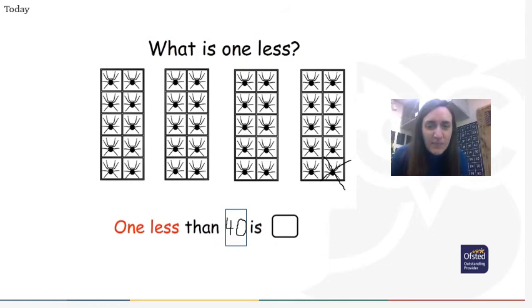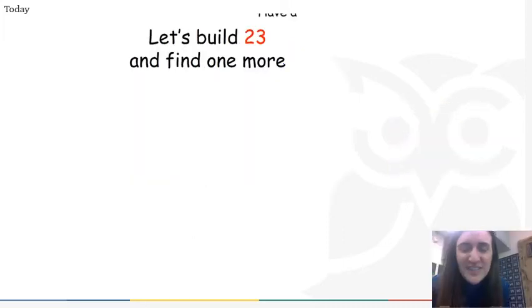Let's check it. 39 using the square. 40 is here. One less. Count that one. 39. Spot on. Now, boys and girls, I would like you to make the number 23. I'd love it if you could make it in 10s and 1s.